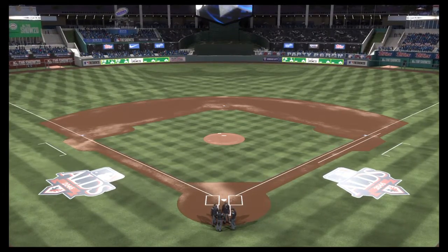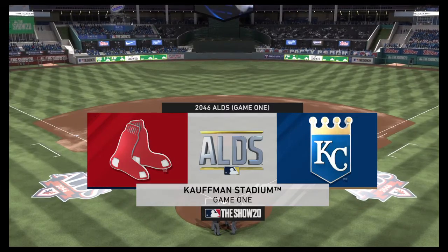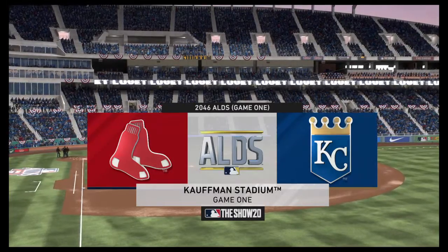MLB The Show is your home for postseason baseball. It's Game 1 of the American League Division Series between the Boston Red Sox and the Kansas City Royals.